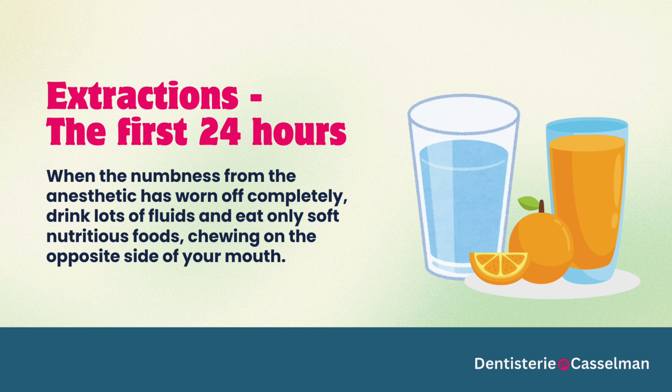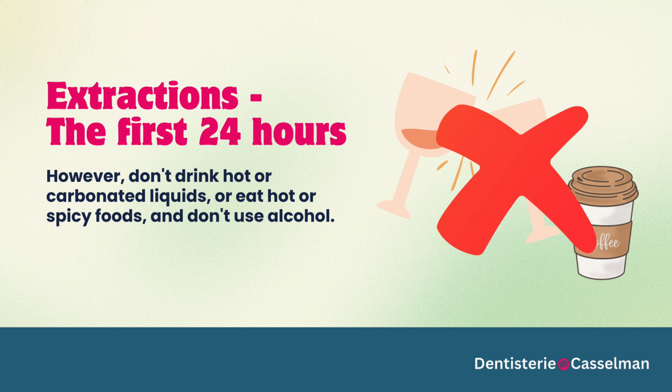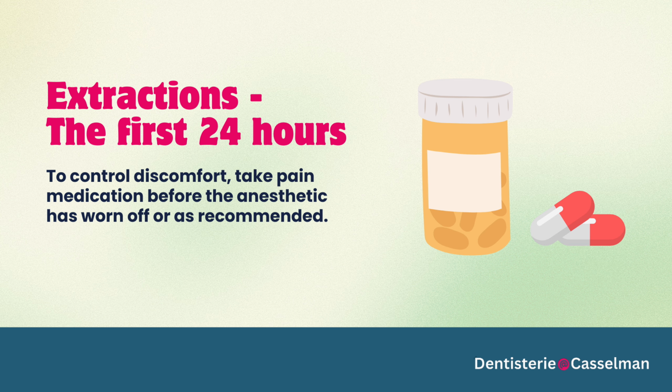When the numbness from the anesthetic has worn off completely, drink lots of fluids and eat only soft, nutritious foods, chewing on the opposite side of your mouth. However, don't drink hot or carbonated liquids or eat hot or spicy foods. And don't use alcohol. To control discomfort, take pain medication before the anesthetic has worn off or as recommended.